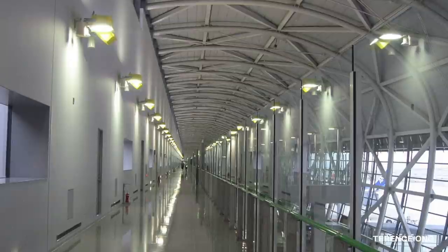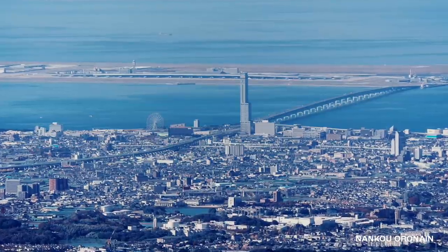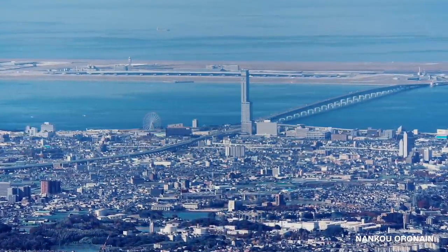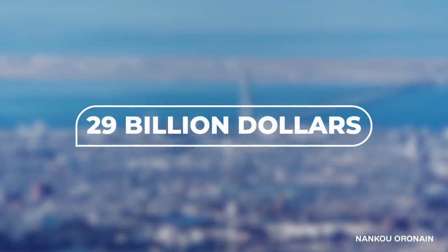With over 20 years of planning and 3 years of construction, the project became the most expensive civil works project in modern history, at a total cost of right around $29 billion.